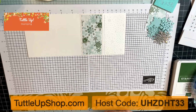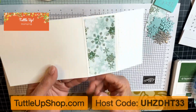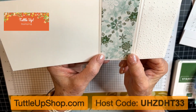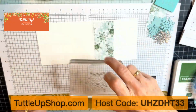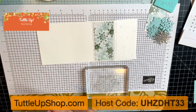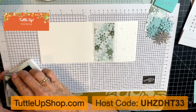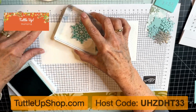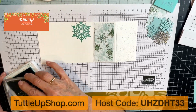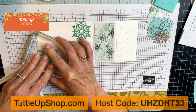Now I'm going to go ahead and start stamping the inside of my card. Okay, and I'm pulling in the colors that are in the DSP right here. So we have garden green, pool party, and white is what's in there. Okay, so I'm going to grab my large snowflake. I'm going to grab my pool party ink pad, and I'm stamping the large snowflake right here in this corner like that, and also down here in the bottom left corner right here.